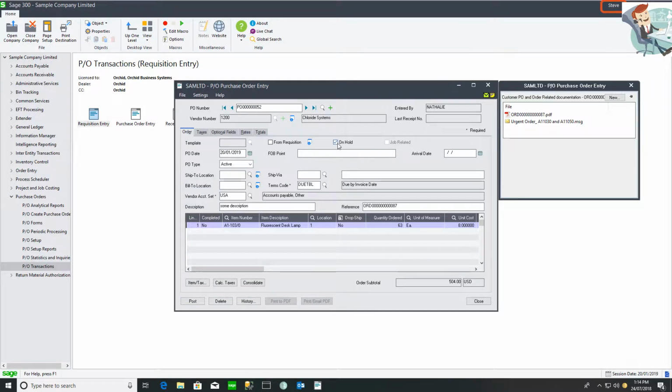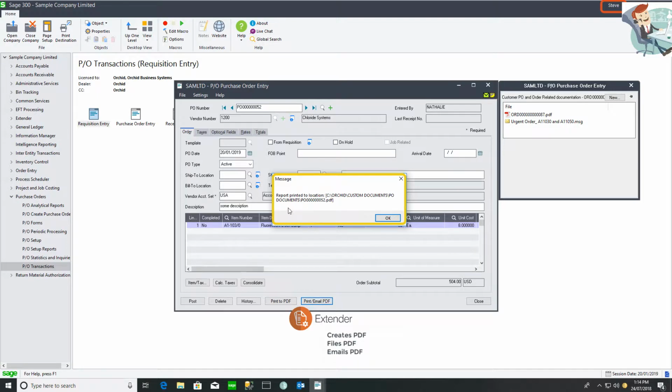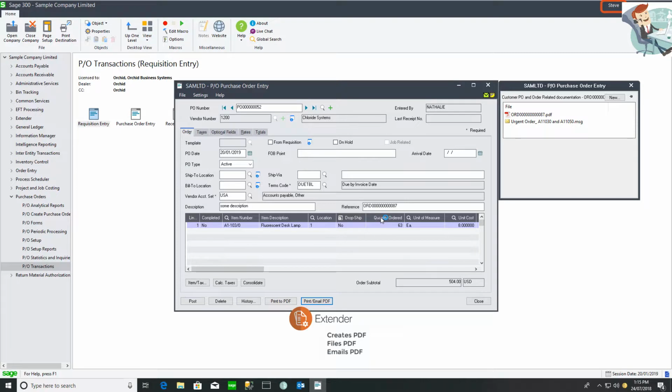I'm quite comfortable with this, so I'm taking it off hold. I can now print PDF and can also print and email. So print a PDF and email the PDF. And I've decided now to do that so that our vendor receives the relevant document so they can get going with fulfilling this order for us.